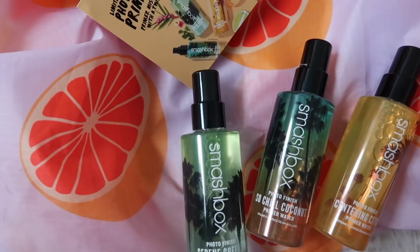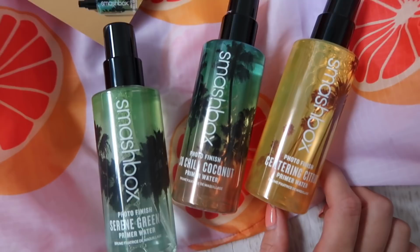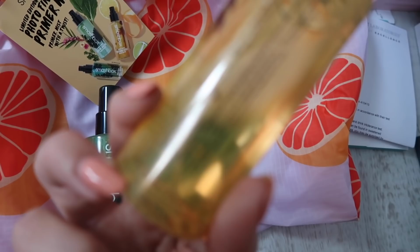Look at these primers from Smashbox. You guys know I'm a very big Smashbox fan. Smashbox primers were actually the first primers I ever used. These are their new primers. Photo finished water, So Chill Coconut, Serene Green, Centering Citrus. Oh my days, these are gonna be so good. Knockout Negativity, this hydrating 3-in-1 primer prep sets and refreshes your makeup and mood with Centering Citrus. Oh, I am ready for this.